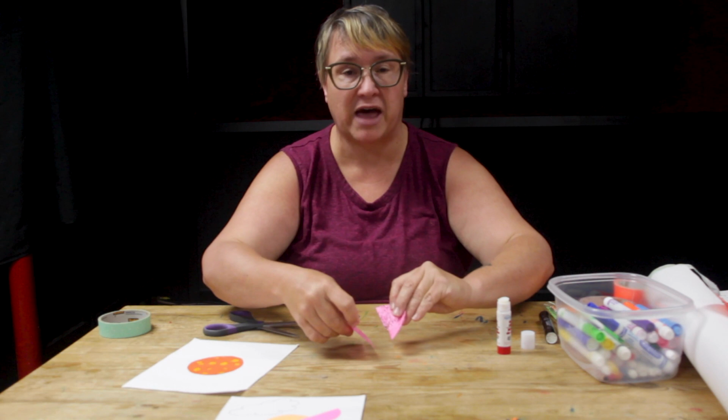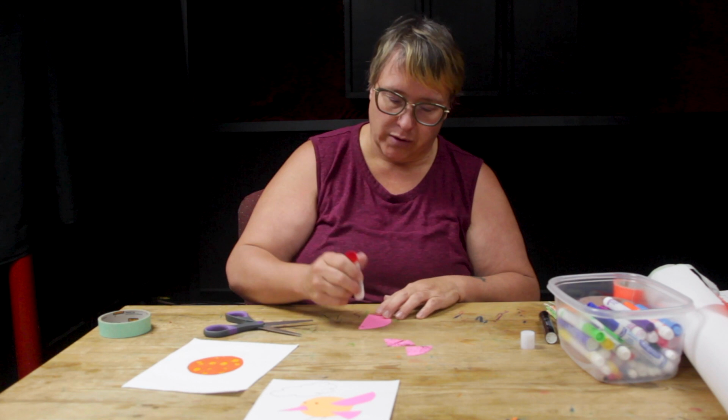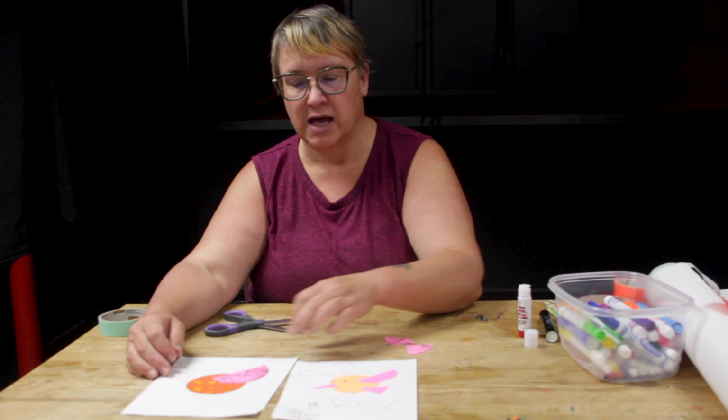Now what we're going to do is use the half as the wing on your bird. Go ahead and glue the back of it. And the bird's wing is going to be on the top. So there's your birdie's wing. See, just like this guy. This one was a little bit smaller circle.